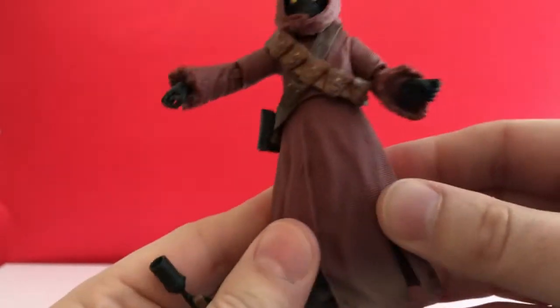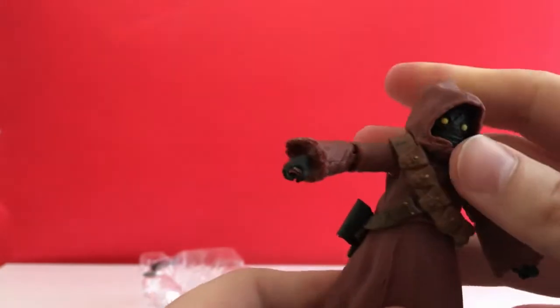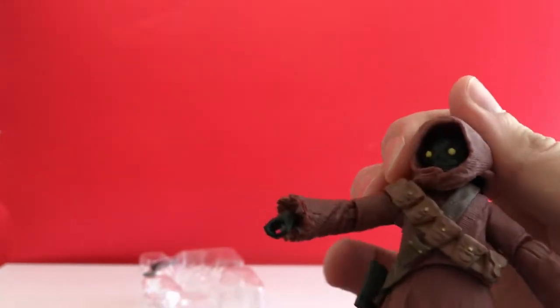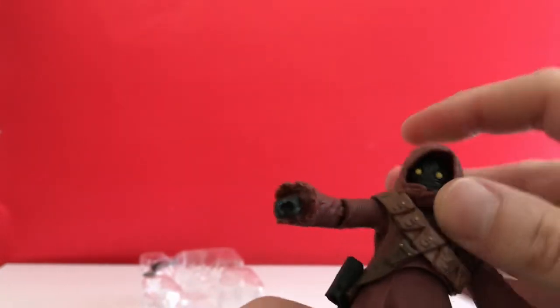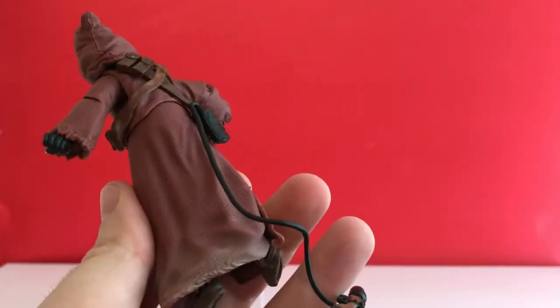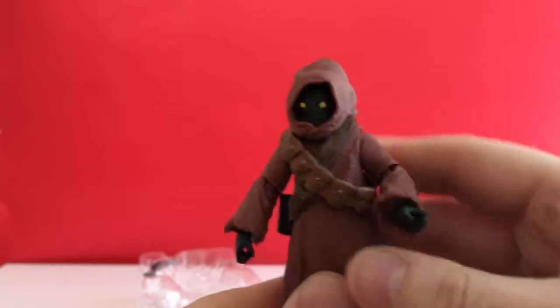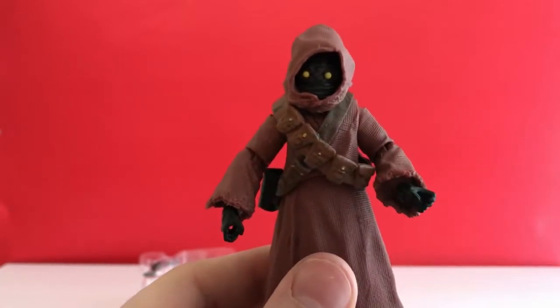It's a lot softer than I thought. I thought it was going to be quite hard in the box, like the 1990s kind of Jawa. So yeah, it's pretty cool. I've got all that bit up there. And I love all the dusting as well on the bottom of his skirt. So I'll take him away, take some photos, run him through his paces, see what kind of articulation he's actually got, and we'll see you in a moment.